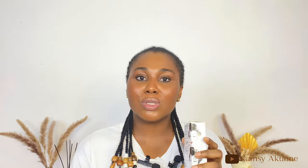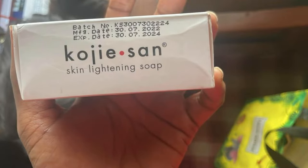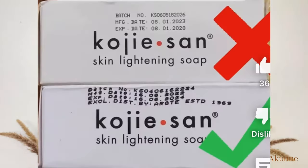These soaps come with a batch number. Now I want you to disregard every piece of information you hear that the batch number must end with 26. It's a lie. Different kojic, different batch number. The previous kojic you bought will not have the same batch number as the recent kojic you bought. These two are different batch numbers. The fake is even the one that ends with 26. So just disregard all those things. Every kojic soap comes with a different batch number.